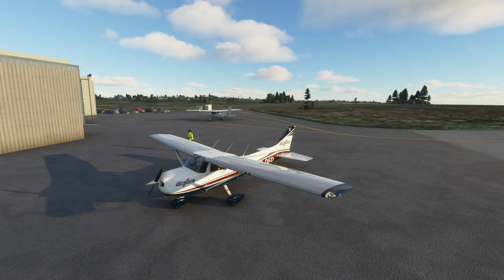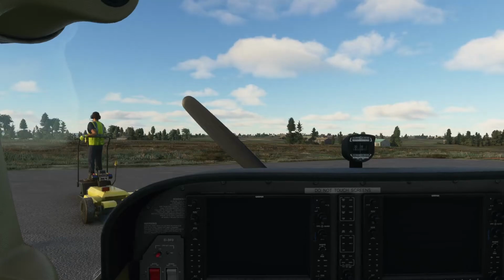Anyway, today we're flying out of here. We're heading north still. We're heading up to Connaught. It's about 47 miles. And we got a slight wind out of the north-northeast, but it's a beautiful day here in Ireland. Let's go flying.